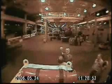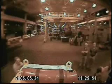Here we're asking the operator about visibility behind the truck. He's confirming that he can't see the gentleman standing against the back of the truck without the assistance of the camera. The camera allows the operator to see well enough that if he's backing up and somebody does start to walk behind the forklift, he'll be able to see them and avert an accident.